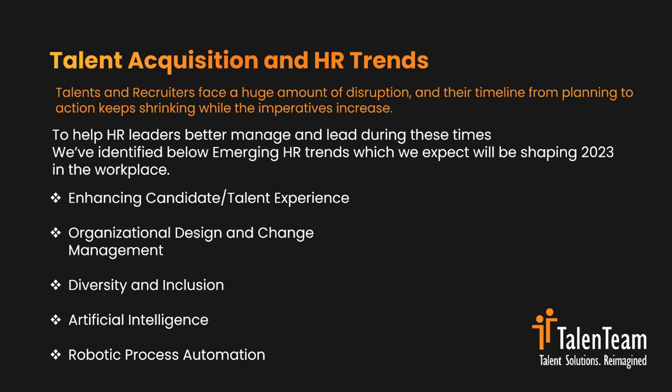So HR leaders, or the recruiters, or the whole recruiting team, must help employees navigate and cope with this change and mitigate the impact that change may have on their work and, more importantly, their well-being. With, like I said, all this COVID and the hybrid work policies, not only the organizational change or design, we also have to take care of well-being, which is very much important.